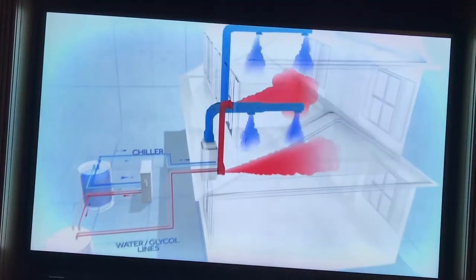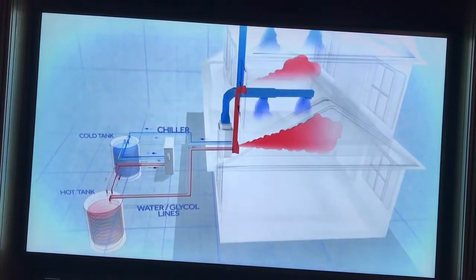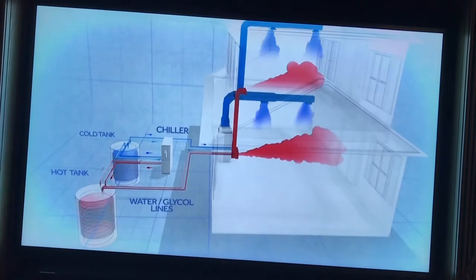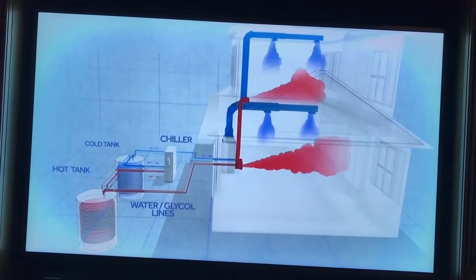So what exactly is the difference between a chiller and an air conditioner? Yeah, so the chiller is going to heat and cool water, or glycol. So instead of refrigeration lines moving between the house and the outside unit, we have water lines. And so I can create a hot tank, I can create a cold tank, so that I can do simultaneous heating and cooling. I can store it for later use.